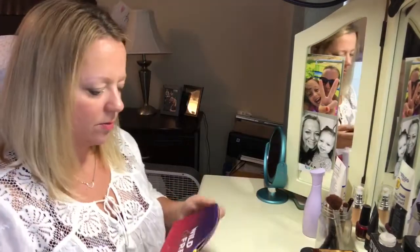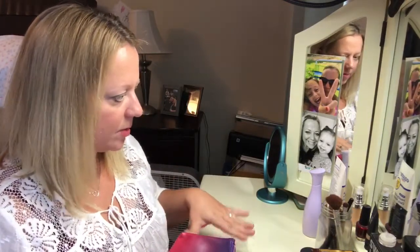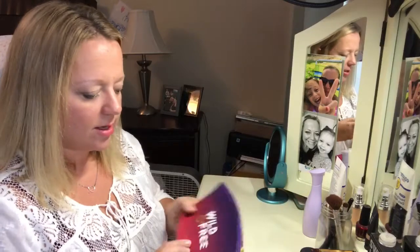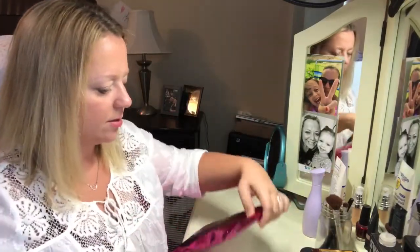I just get my makeup at Target or Walmart. I just don't spend a lot of money on makeup. So I think that these, I don't recognize these brands, but I think that they're the good ones. So you just get like these cute little bags, and show everybody what I got this month. I haven't even opened it yet. Still sealed. Let's do this.